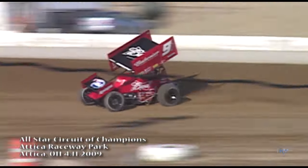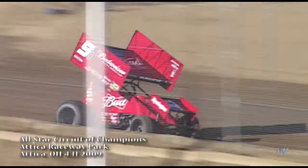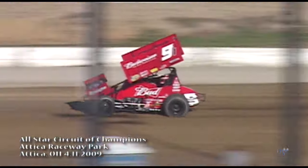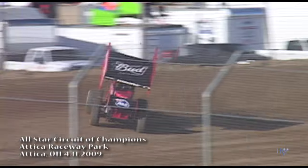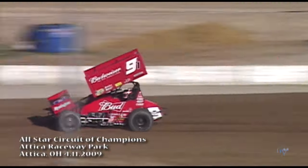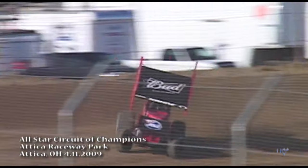Now out of Eugene, Washington, in car number 91, it's the Budweiser machine of Casey Kane. Casey, of course, taking time off from the NASCAR series, coming out here to Attica Raceway Park, enjoying some dirt track racing tonight. Casey was hoping to be here last night as well. Of course, the weatherman took care of that situation. The Budweiser number 91 comes in with a time of 12.431. Fourth quickest for Casey Kane.